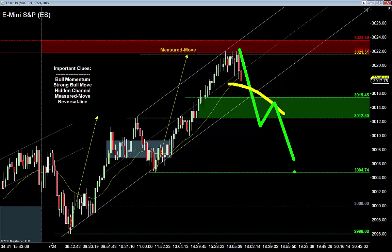Pretty simple. 1, strong move down. 2, pullback to the moving average. 3, explosiveness off the moving average. This reversal pattern is all about the strength of leg number 3. It doesn't matter how strong leg number 1 is.